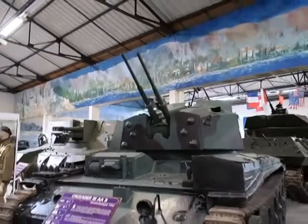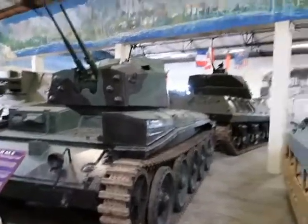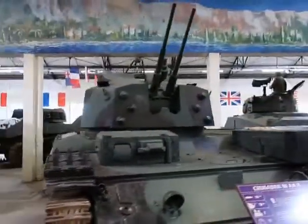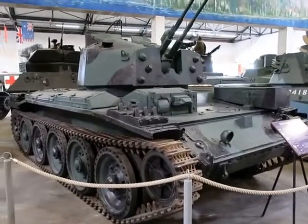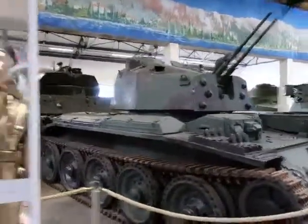This is again Crusader, and was one of the cruiser variants of tanks, saw a lot of service in the desert. And again, like a lot of these older tanks, you'll see this was adapted to an anti-aircraft role for use during Normandy and the fight for Europe, because the actual tank base had been superseded, and there were better tanks on the market.